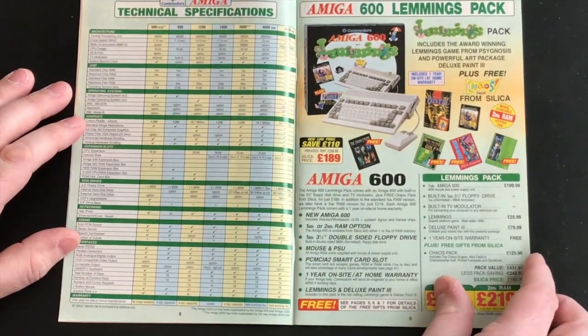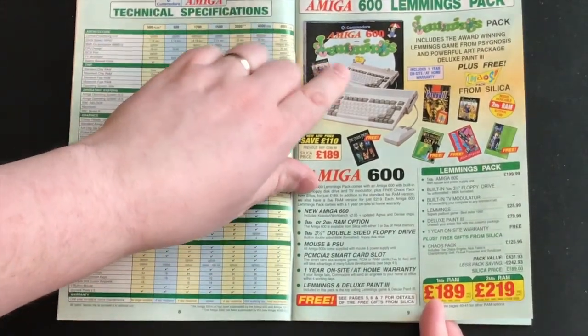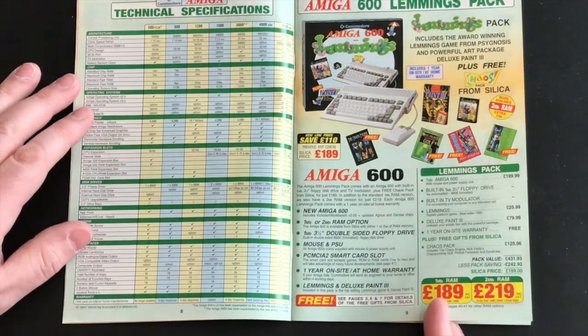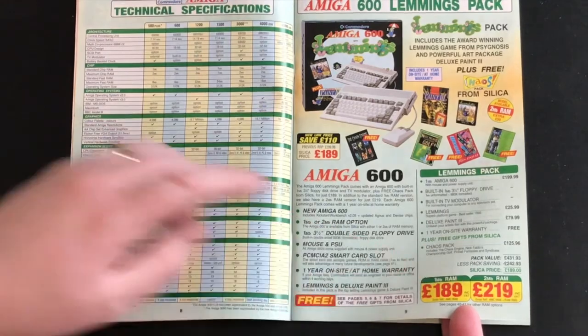Technical specs of all the Amigas, we don't need to go through that. The Lemmings pack. See, this is what I mean. If you bought the Lemmings pack, you got Lemmings, D-Paint 3 plus the extra pack. So you could build up a pretty good pack for, you know, £219 was no bad.